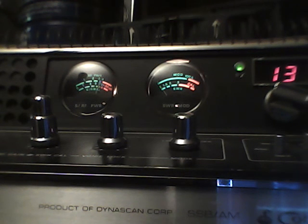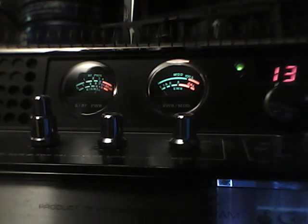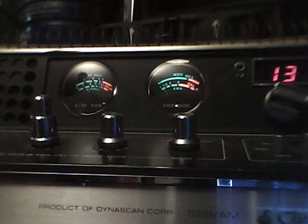Doesn't have quite the fidelity of the other rig you were on. Louder. Yeah, it's louder, but not as good sounding. I think it's just a mic choice. Yeah, well, that's the problem. It's one of them goofy 5-pins. So I got the adapter.